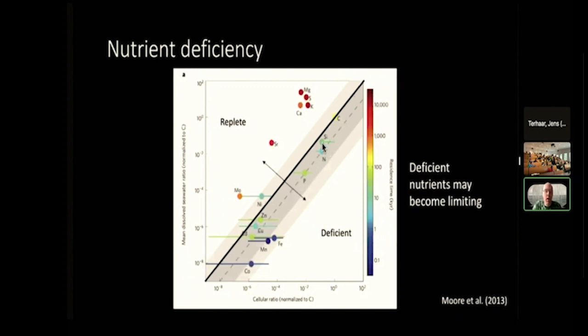Below the line, silicon also for diatoms. And then we have a whole load of transition metals here down in the bottom corner that are at very low abundance in seawater, orders of magnitude more scarce in the ocean, and orders of magnitude less essential in the cell. But nevertheless, there's not enough of them in the seawater to support infinite levels of phytoplankton growth. So they have iron, manganese, cobalt, cadmium, copper, and zinc. And nickel is kind of hovering.